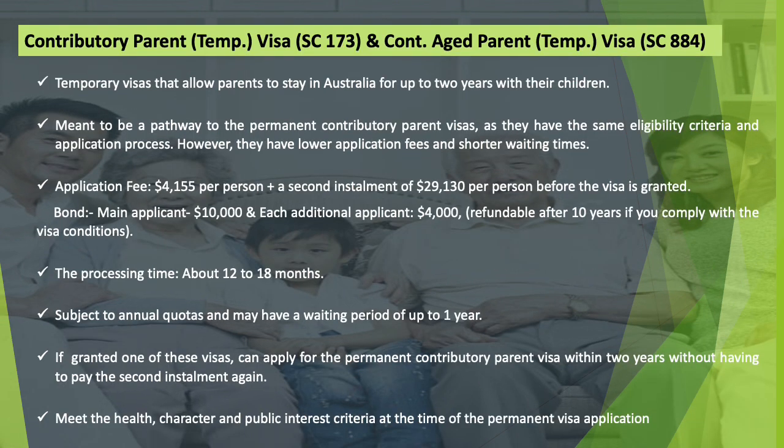Now talking about contributory parent temporary visa subclass 173 and contributory aged parent temporary visa subclass 884. These are temporary visas that allow parents to stay in Australia for up to 2 years with their children. They are meant to be a pathway to the permanent contributory parent visas as they have the same eligibility criteria and application process. However, they have lower application fees and shorter waiting times. The application fee for these visas is $4,155 per person plus a second installment of $29,130 per person before the visa is granted.